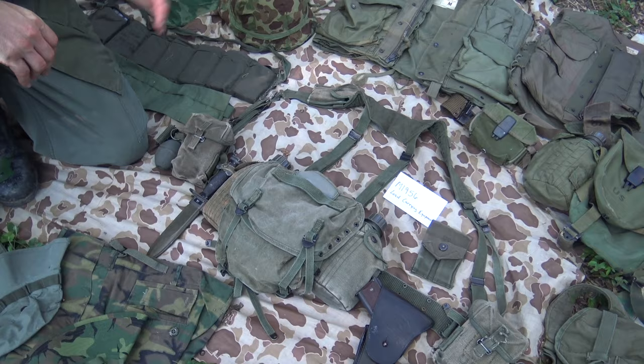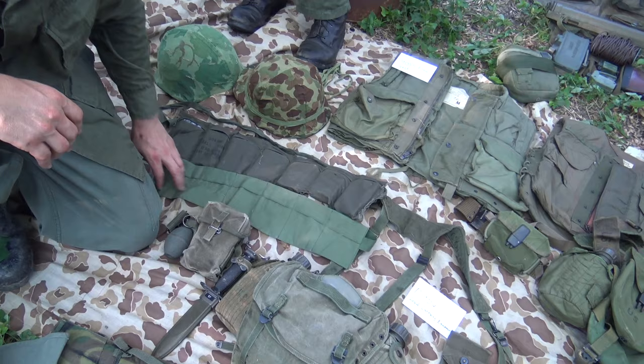Here's a couple bandoliers. Bruce already showed the bandoliers. That's the one for the M16. Here's a bandolier for an M14 rifle.